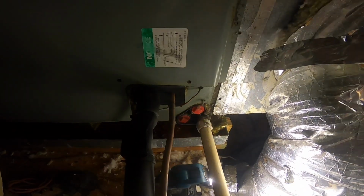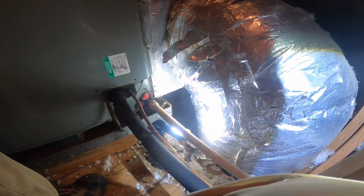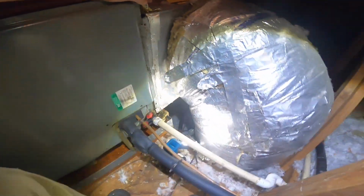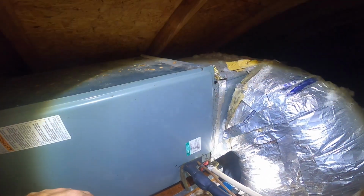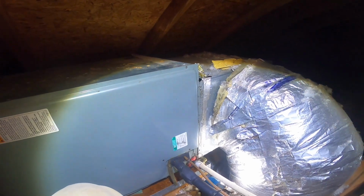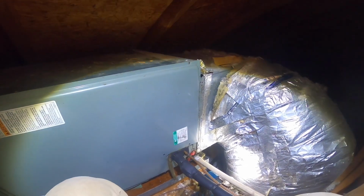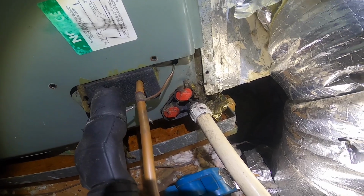That drain might be clogged. In fact, I would. There's a P-trap right there. It's a journey just to get over here. There must be an emergency drain or something on this, because that is clearly dripping.